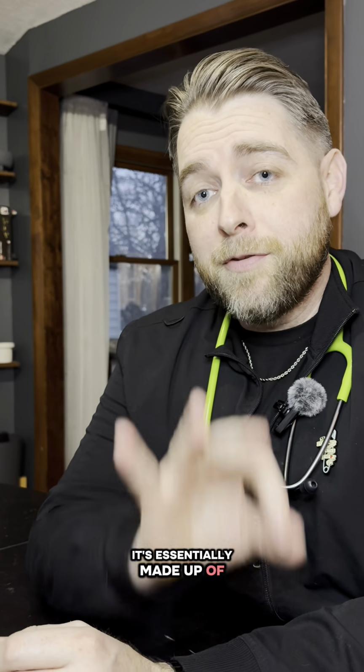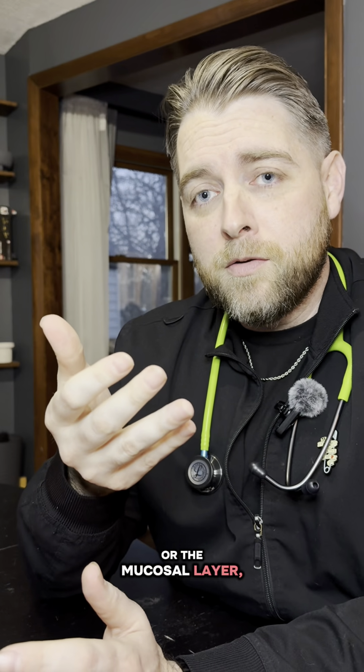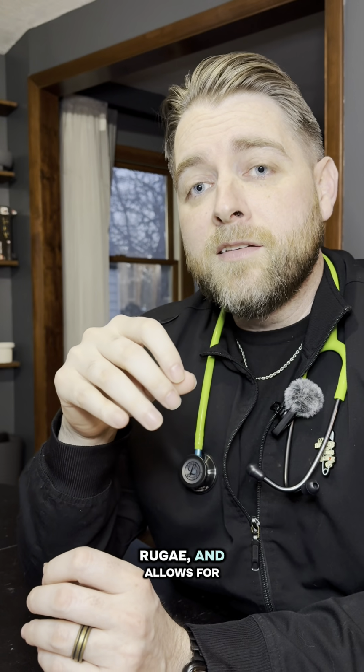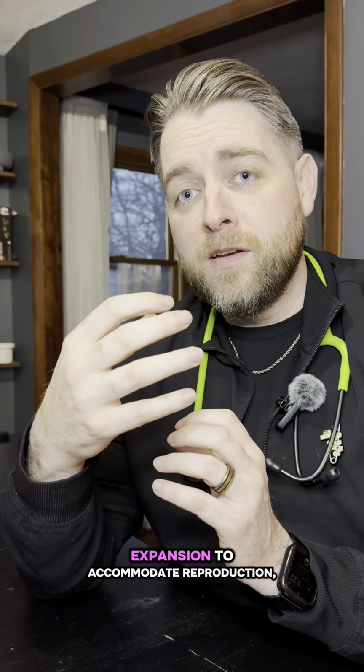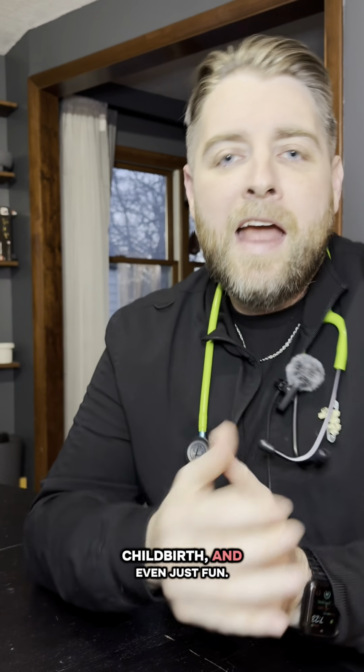Now, when we talk about the vagina, there are several things that are important to know. It's essentially made up of 3 layers. The first layer, which is the inner layer, or the mucosal layer, which is much thinner, made up of those rugae, and allows for expansion to accommodate reproduction, childbirth, and even just fun.